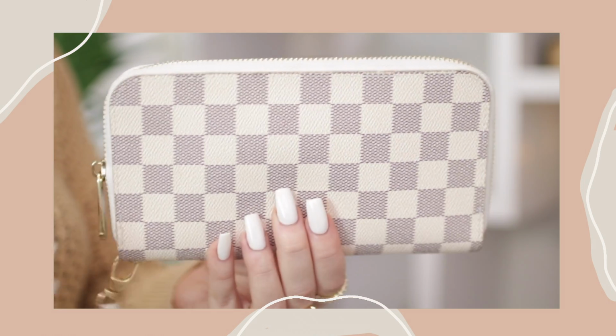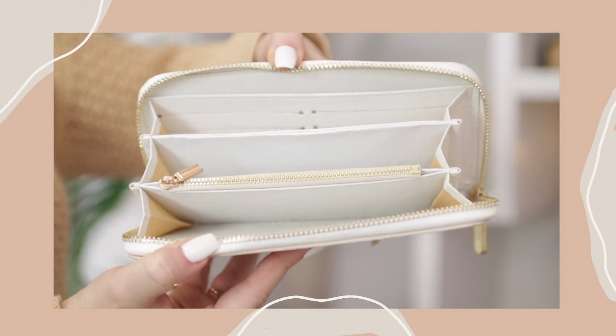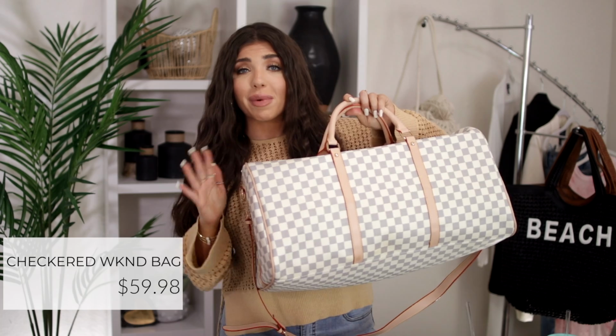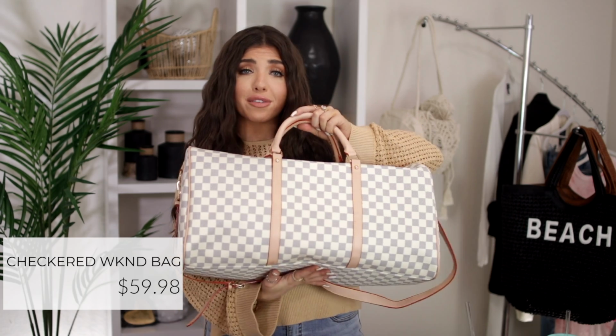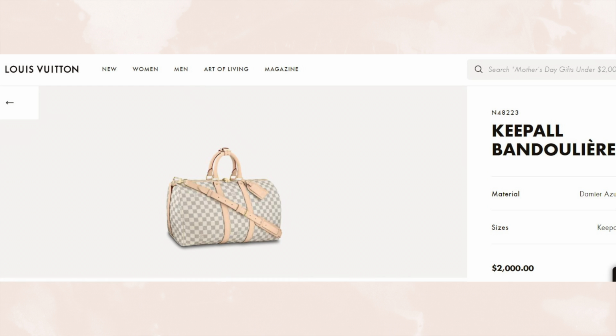So I ordered these and wanted to try them out because I get asked a lot about luxury looks for less, and the quality on both of these pieces is amazing. They do have this designer inspired pattern, and they come in a few others as well, so I'll link those below. This clutch is only 20 bucks. It does have a wristlet strap as well as zipper compartments, and it feels really nice. And the duffel is actually a piece of luggage. I just took it on a road trip. I stuffed it full, and it was absolutely perfect for the car. The more expensive versions of this are $850 for the clutch and $2,100 for the duffel here.